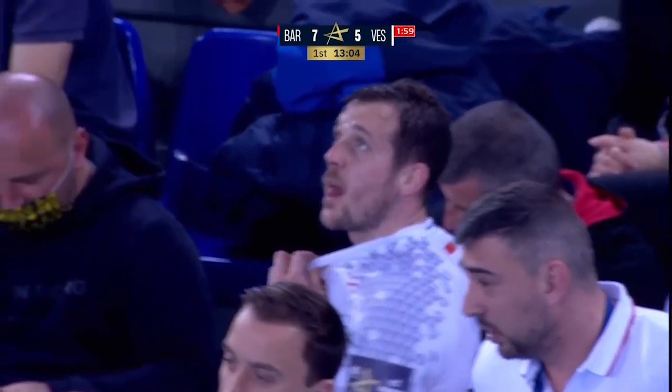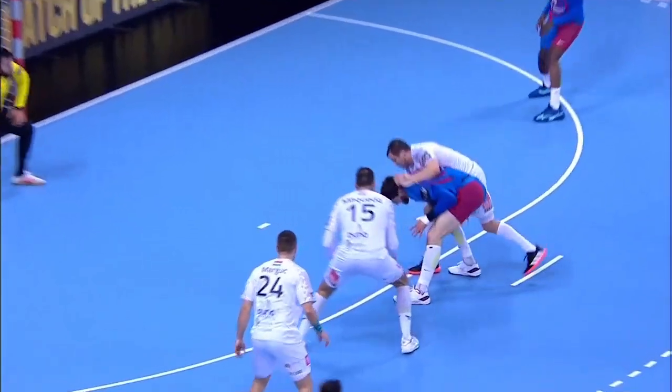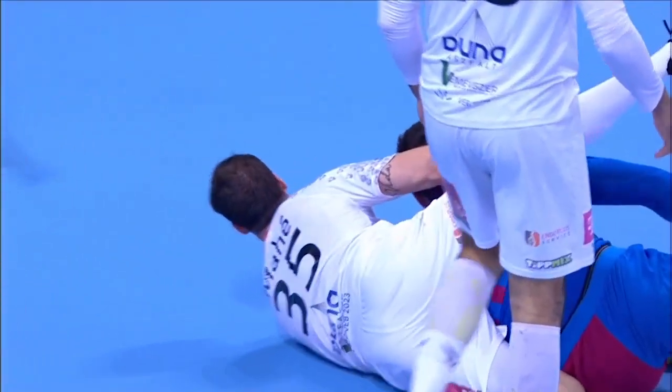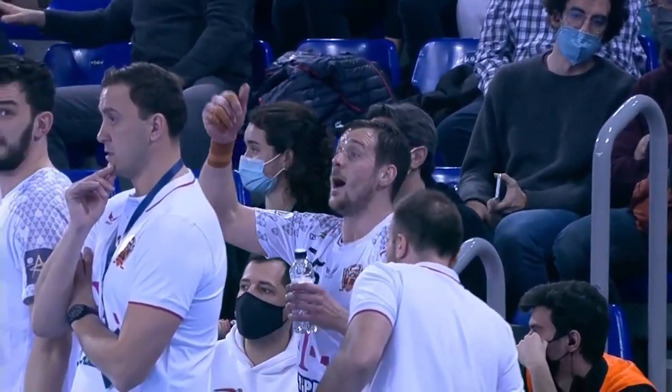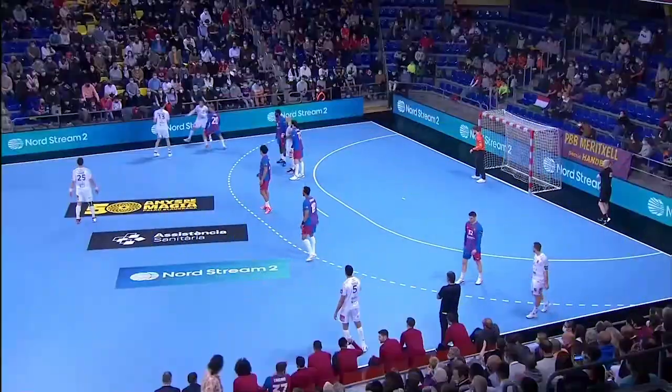So Barca, for the first time today, have opened up a 2-goal lead. There was the shot well saved in the end, but the rebound picked up by Fabregas, and you can see his fellow Frenchman Mahé grabbing onto the back of his jersey, wrestling him from inside the 6-meter area.